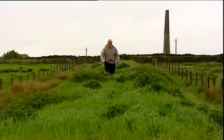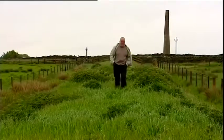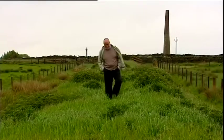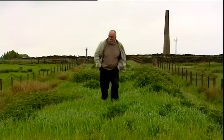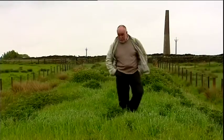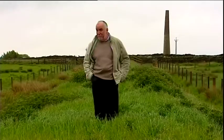But what on earth is it doing all of the way up here, 2 miles at least from the rest of the mill? Well, what a remarkable story this is. It's connected to the smelting mill by a flue. All chimneys have got to have flues that snaked up the hillside, and this is it. I'm walking on it now. The flue is underneath my feet.